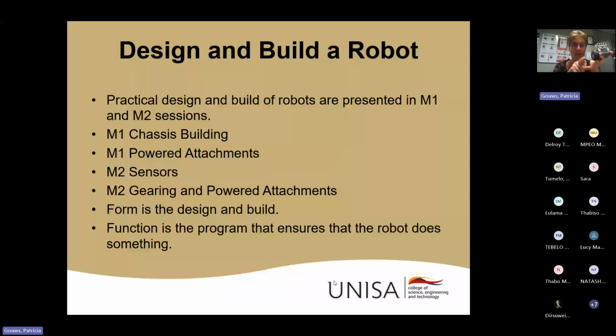And now see, I've made another mistake. It's not power, it's passive attachment. So we attach passive attachments to this robot, just general passive attachments like bumpers and plows and things. But there's a progression in the building part, because in M2 we add the sensors, so that's the next level of building, and then also in M2 we do the gearing and the powered attachment. It carries on after M2 with M3 and M4, and there's more to that.